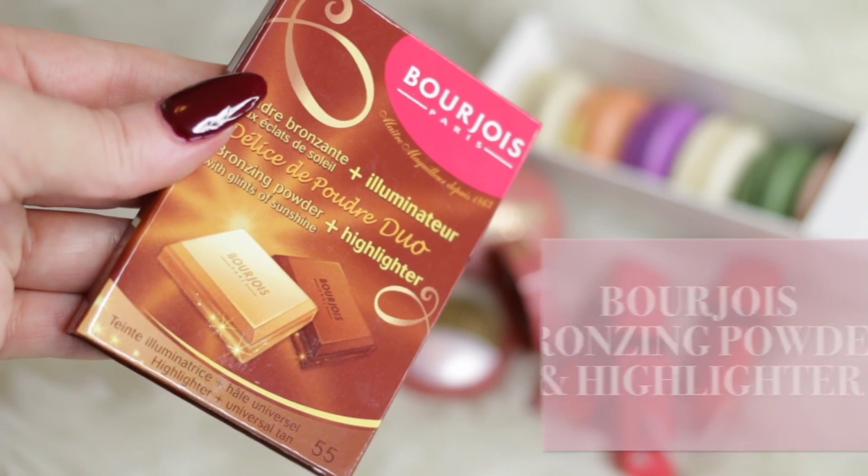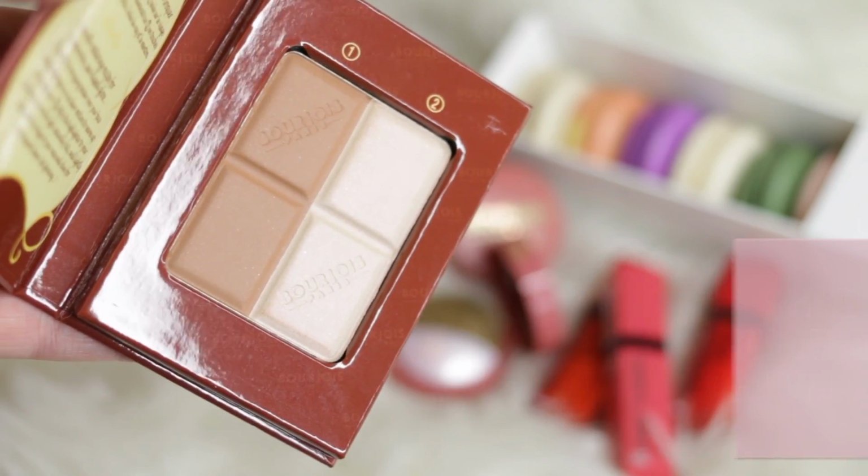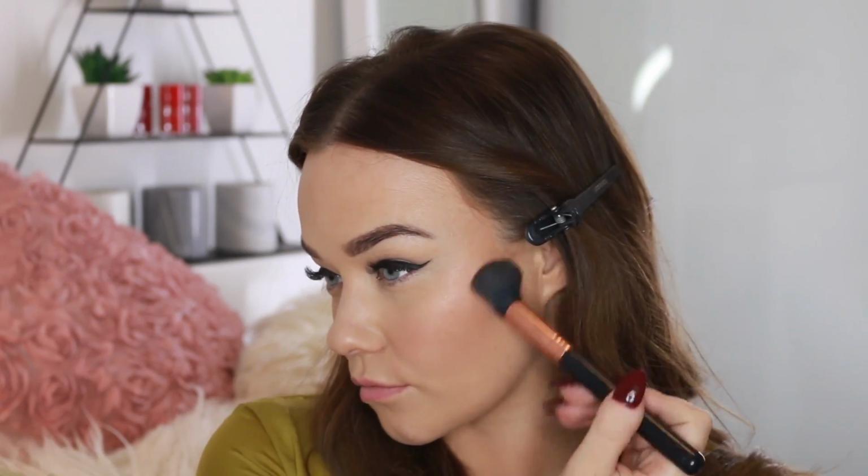Now I'm going to use the bronzing powder and highlighter to slightly shape and highlight the face. So I'm adding a little bit of the bronzer underneath the cheekbone. We're not going too crazy, we just want that cheekbone to pop. I'm also adding a tiny bit to the jaw to slim down my face and a little bit to the temple as well.